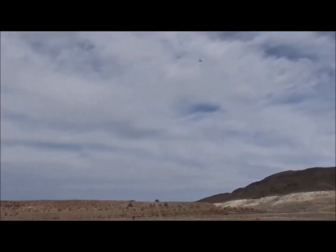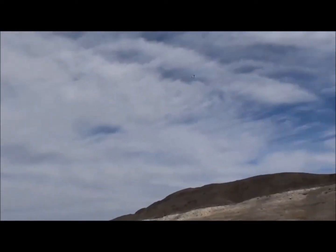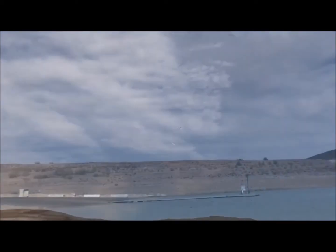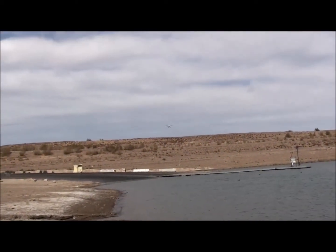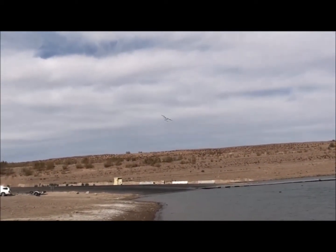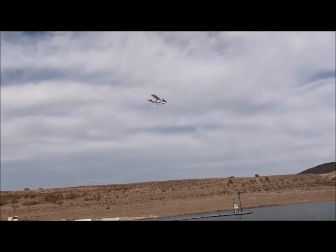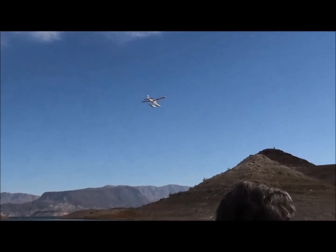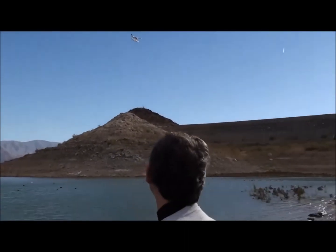Okay, she's at half throttle. And flying. I got it. Okay. Let me see if I can find her. Oh, there she is. Wow. Yeah, see that ground effect? With the choppiness of the wind. There's Tony flying it.